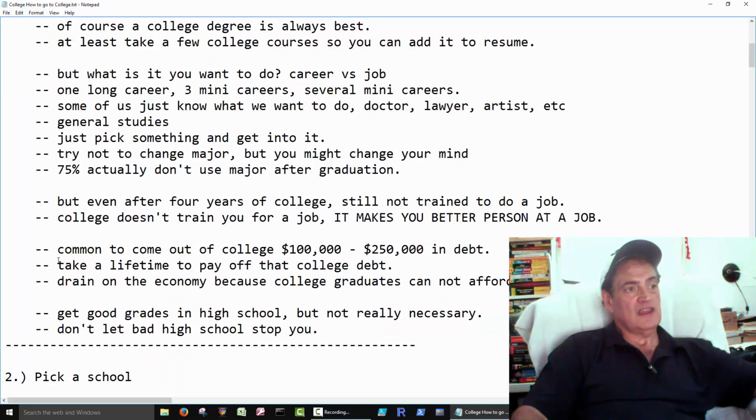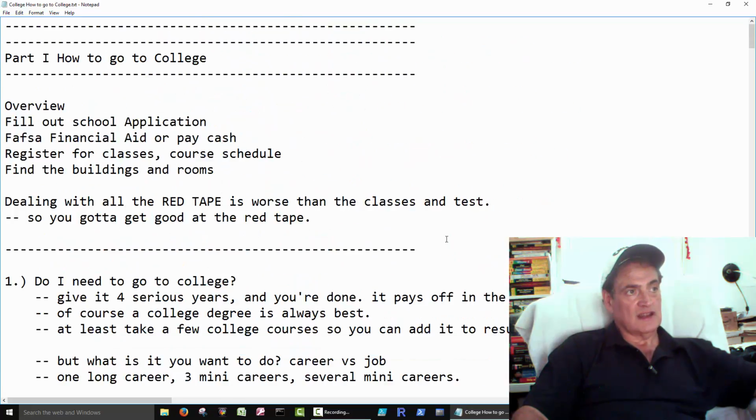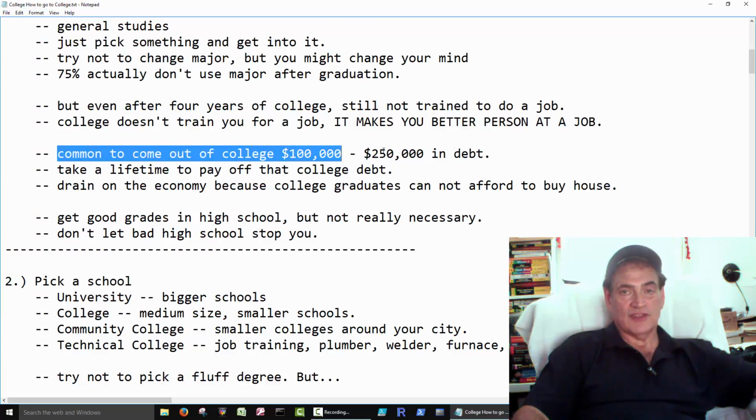These days, if you go on the loans, like up here, we talked about this stuff here. If you don't get the Pell Grant and you end up getting the loans, it's common to come out of college $100,000 in debt, $200,000 in debt. Try to avoid the loans. Just say no. If you have to, you have to.